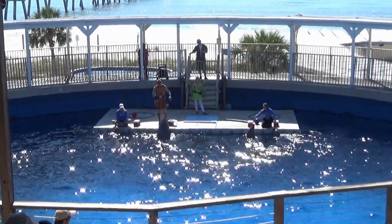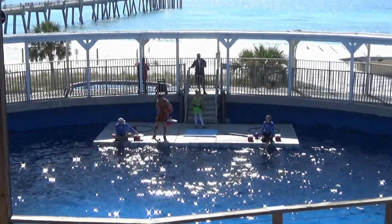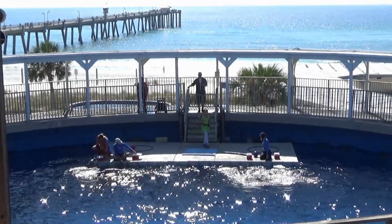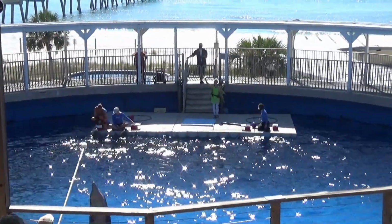We can also move that to be touching the end of a target pole, which you see Matt holding across the way. Now Chopper is going to be touching the end of that pole. This is just in the first few phases of this behavior. However, we are looking for Chopper to come up in a straight line.